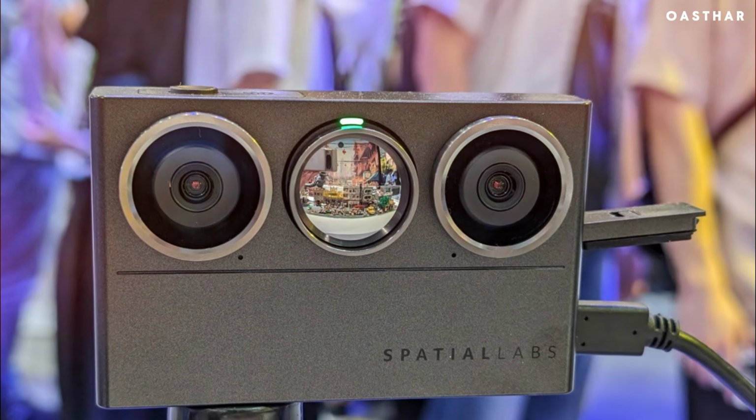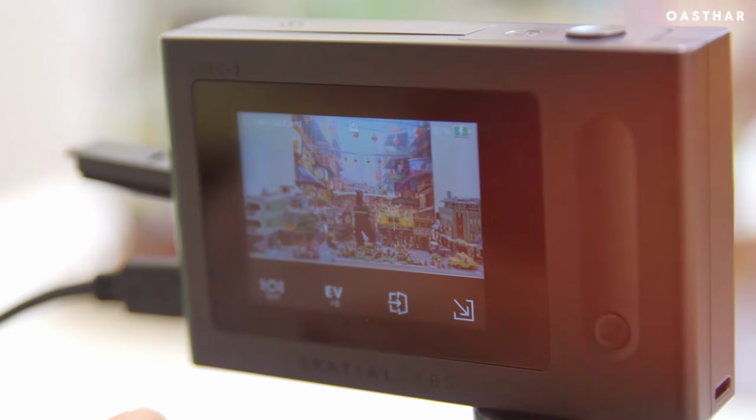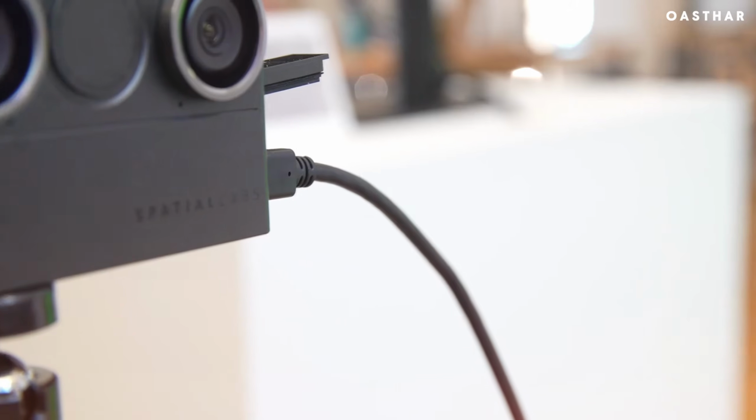Imagine hosting a live event or a business meeting where participants can experience a sense of depth and presence that traditional 2D video cannot provide. This could revolutionize the way we interact remotely, making digital interactions more engaging and realistic.